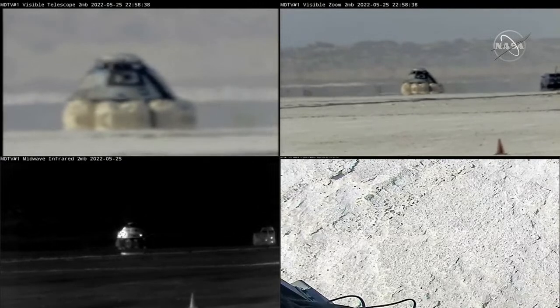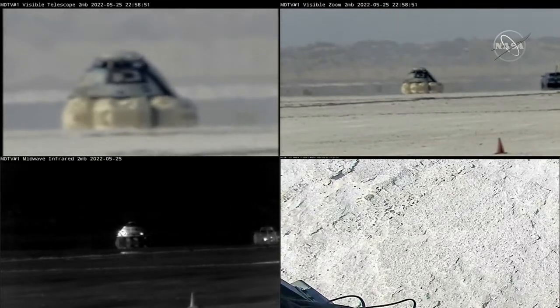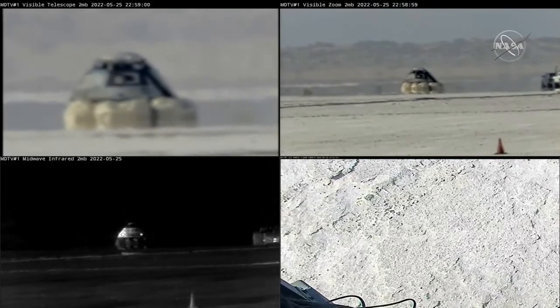Starting to see some of the recovery teams arrive. The very first vehicle that we will see on site is the command vehicle. They are at the front of the convoy, and where the recovery ops leader and recovery director, who are in charge of the entire operation, will wait to go in.